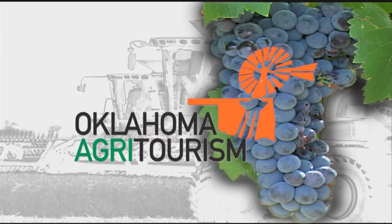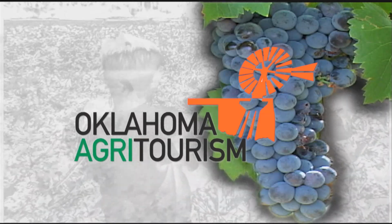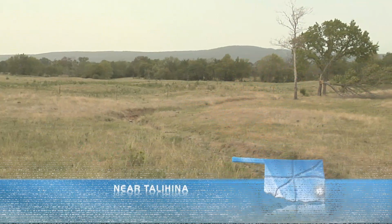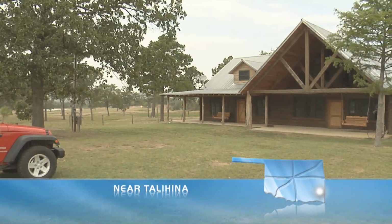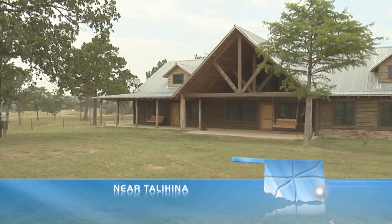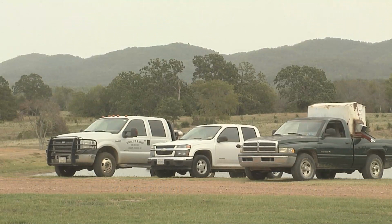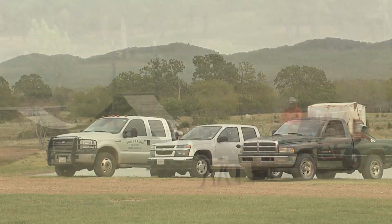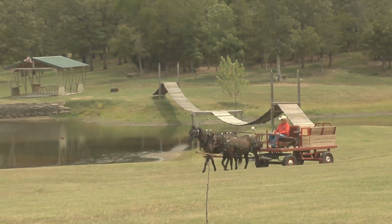Buffalo Creek Guest Ranch is this week's agritourism adventure. Located near Tallahena in southeastern Oklahoma, our new Ford Explorer's integrated GPS system helped us find the Buffalo Creek Guest Ranch, and when we arrived, we were impressed as it was the picture of serenity and tranquil surroundings. And that's exactly what Dave and Darlene Shaw had in mind when they built the place back in 2011.